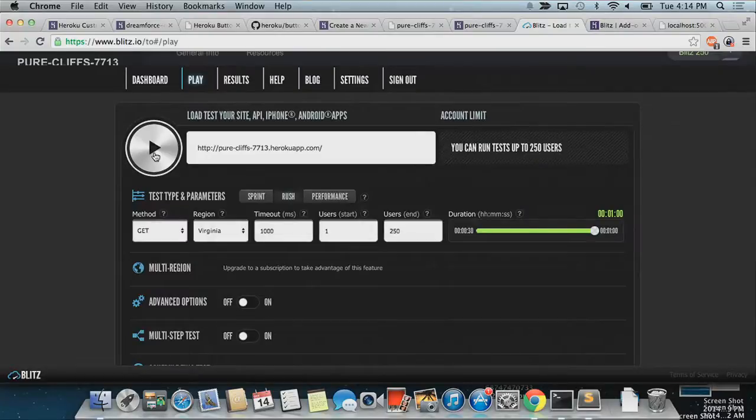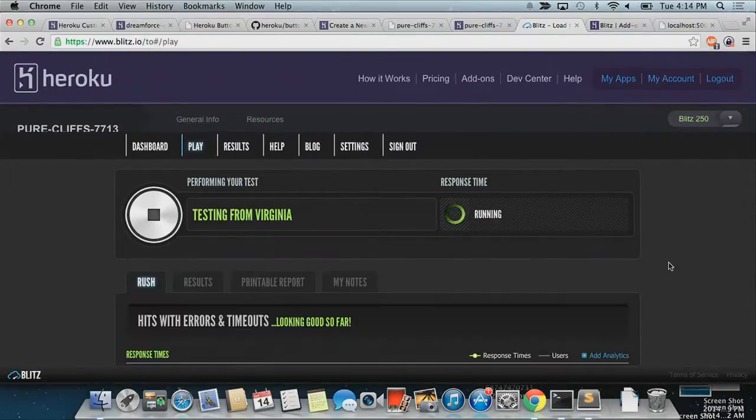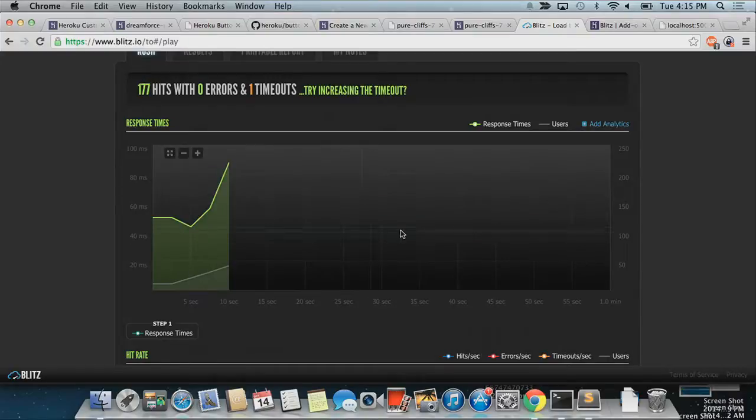So this should now be way harder. Okay, so Blitz is starting the test. And you can see the response time is longer now. Before it was like 15 milliseconds. Now it's 50 milliseconds to compute Fib.